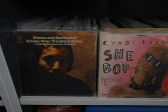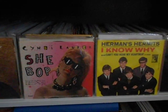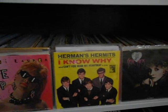Over here, I just did this when I got prepared to make the video. These are 45s. These are not all my 45s, but they don't have a place to go yet. So I put them here, and it's really nice seeing them lined up like this, but this was really just to get them neat and off the floor and find a place to put them.